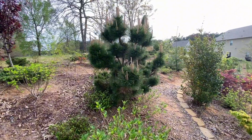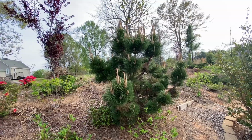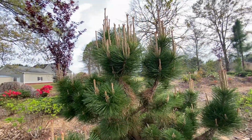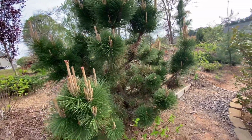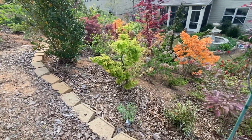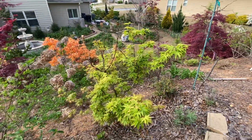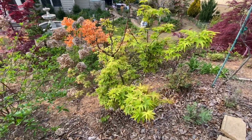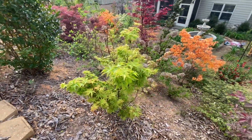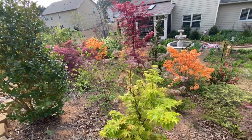Japanese black pine. This is a Thunderhead. Lots of candles, so it's continually growing. You can see lots of candles on it. More Japanese maple, top of the hill. It's an Oridono Nishiki. And some of my hydrangea still need to have the old panicles cut off.